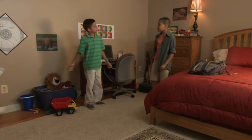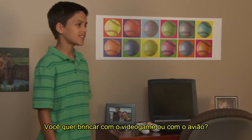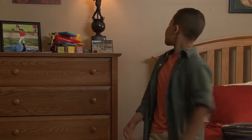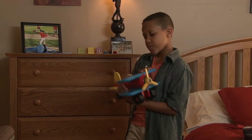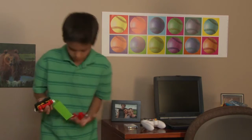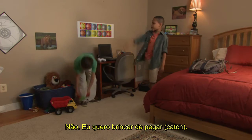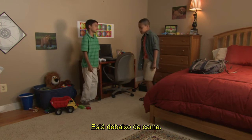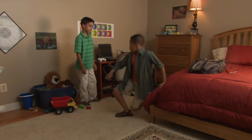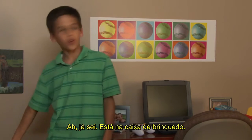Let's play. Look at my toys. Do you want to play with the video game? Or do you want to play with the airplane? Where's the airplane? It's on the dresser. Do you have any trains? Yes. Do you want to play with the trains? Nah, I want to play catch. Where's the ball? It's under the bed. No, it's not under the bed. Oh, I know. It's in the toy box.